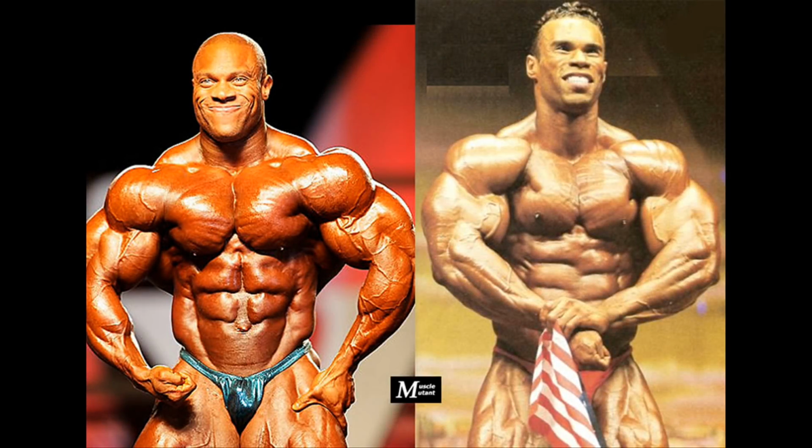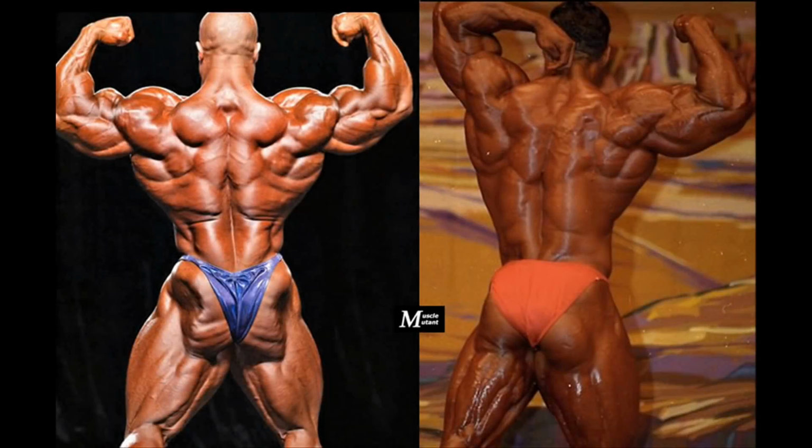So bottom line, Phil wins the front double biceps, the abs and thighs, and the back double biceps. Kevin, on the other hand, wins the front lat spread and the back lat spread. The side chest and the most muscular poses would be a tie between them. Phil overall has the better conditioning and the more dominant back and wheels.